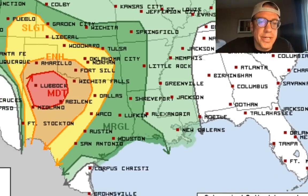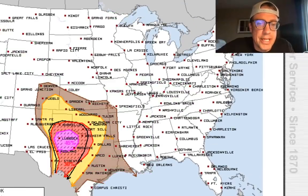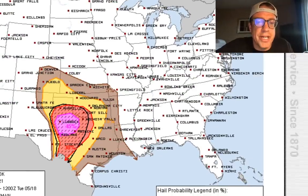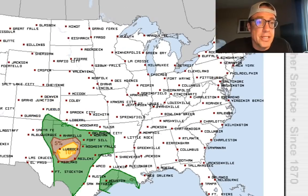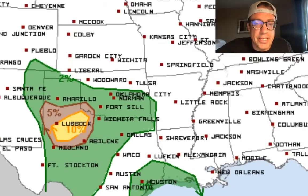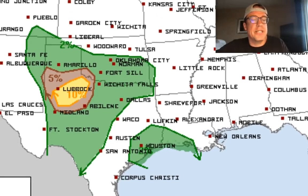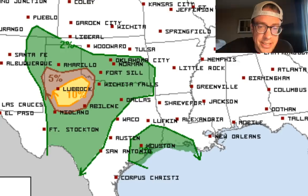Here is that moderate risk. Mainly for hail. That's the hail zone there, 45 hatch area for hail. Lubbock all the way to Abilene, basically the moderate risk area. And look, we've got a 10% tornado zone now that has been added to the south of Lubbock, all the way up toward the Vernon area. So this is breaking news, folks, increasing those tornado probabilities.